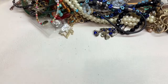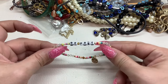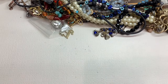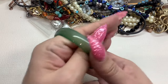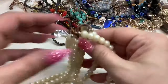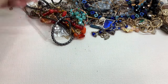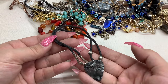Craft. Be Free. Little Words Project. We'll put that in craft. Ooh. This might be, no, I think it's just acrylic. It's very, very, very tiny. Actually, it's not. This is size 7. It looks like it's tiny. I couldn't get that over my hand. So we'll put that in craft. Silver, but we're missing the bead on the top there. So that'll go into craft. Casting Crowns. We'll put that into craft. It could use a new chain.